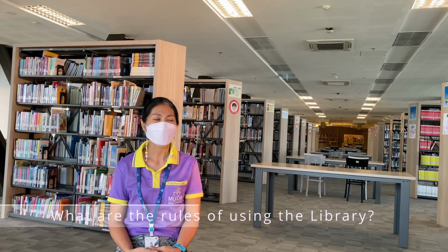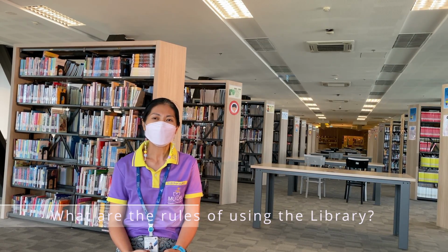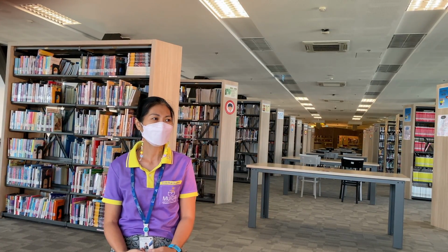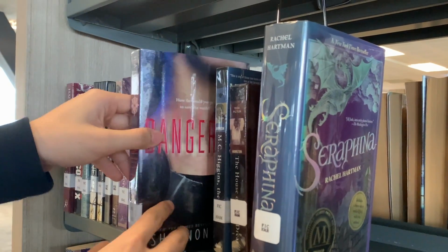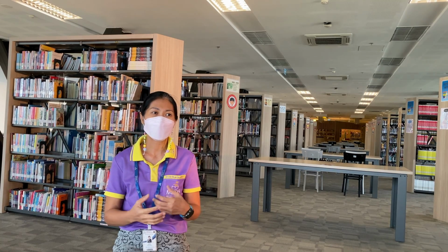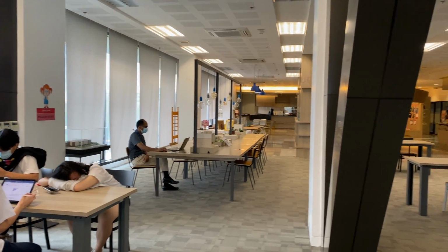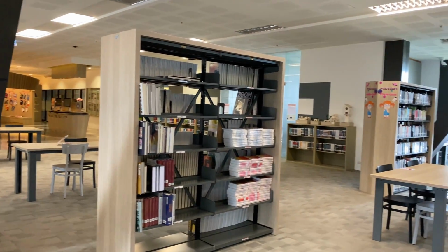So what are the rules of using the library? In our library, we set up rules on how many books the students can check out, how long they can keep the book, and when they use the library, they need to use it for studying, reading, and working only, not to disturb others.